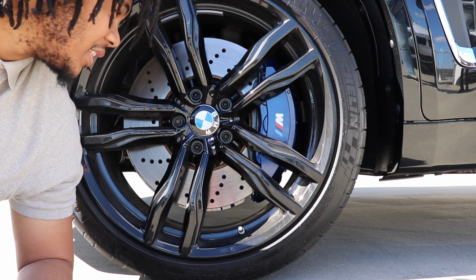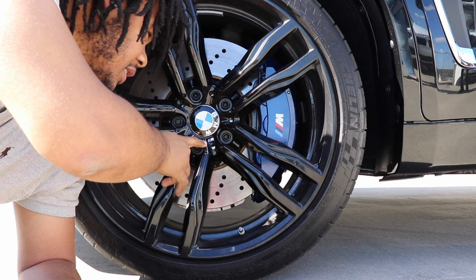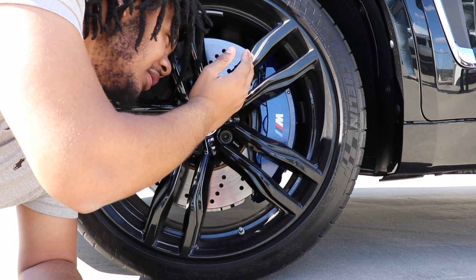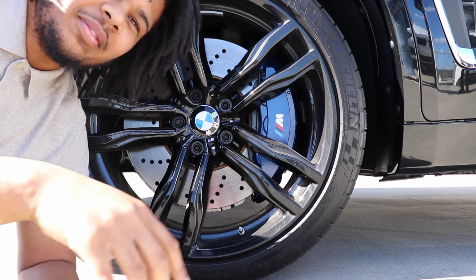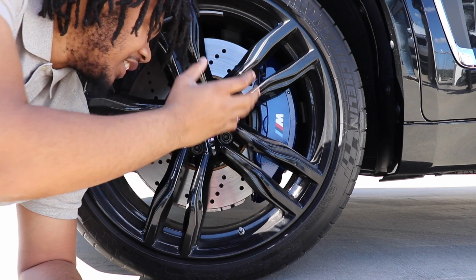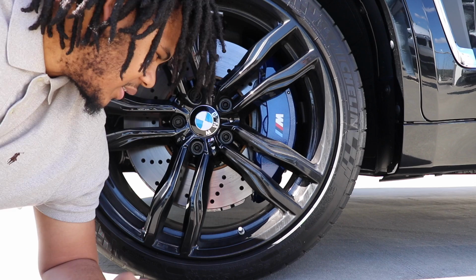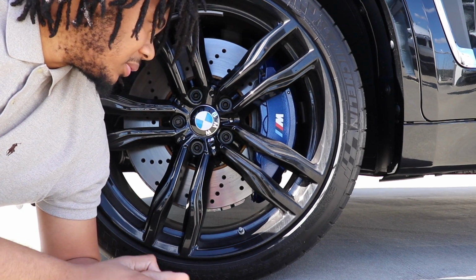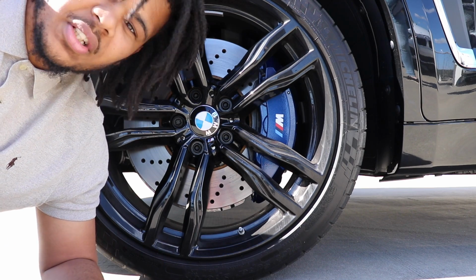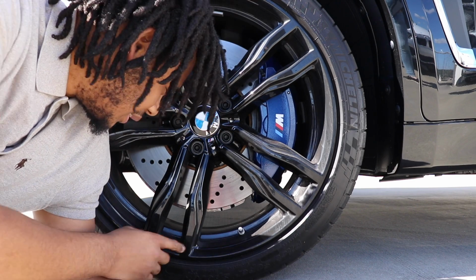Here at the bottom of the base of the wheel, see this gorgeous BMW logo, as well as the M series sign right here, and this amazing, gorgeous, sexy, whatever you want to call it, electric blue M series caliper, just so amazing. You can't say enough good things about BMW, and especially about their M series. Hopefully one day I'll be able to own one, but for now, I'll be just as satisfied with touching one.